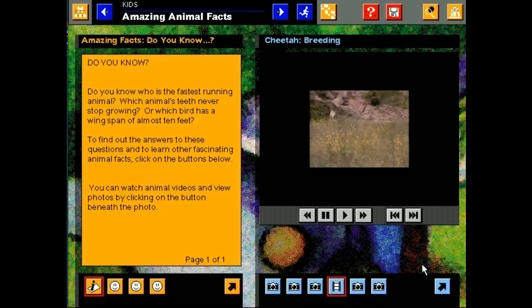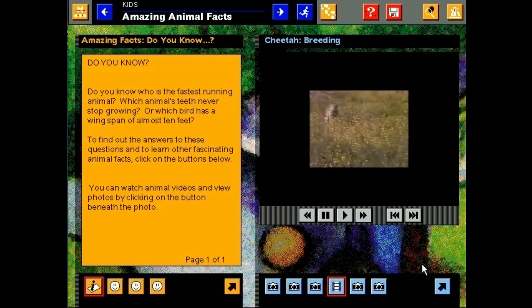The cheetah is the world's fastest runner, able to reach speeds as high as 70 miles an hour. But ironically, it's almost been overtaken by extinction, a victim of poachers after its beautiful coat, and significant loss of its habitat to human civilization.